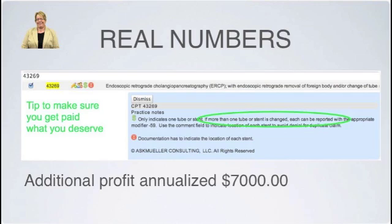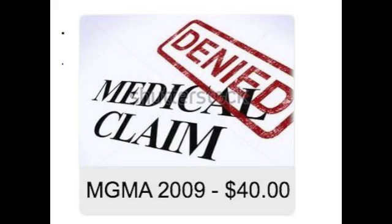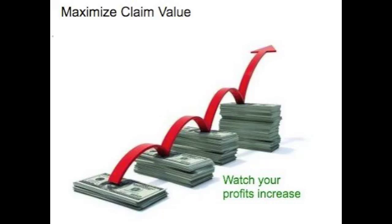With reimbursement fees constantly being lowered, it becomes more important that you make sure you're getting paid for what you deserve to be paid. And don't forget denials. According to the study conducted by the MGMA in 2009, the average cost to resubmit a denied claim was $40. Coding Advisor pays for itself just by reducing one denial a month, which brings us to pricing.